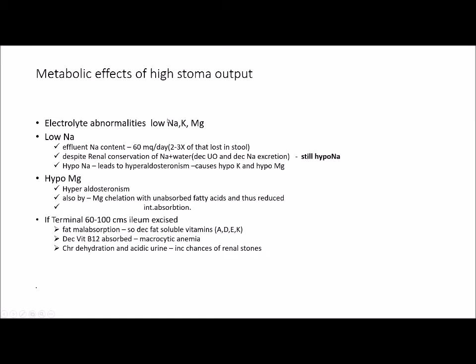So you have low sodium, low potassium, excessive loss in distal convoluted tubule. The hypomagnesemia, yes, distal convoluted. But apart from that, it is also by the chelation of this magnesium with what? Unabsorbed fatty acids in the bowel, which are not absorbed. Why? Because these acids would be maximally absorbed in the terminal part of the bowel. It's not being absorbed. So what is happening? It is going to chelate the magnesium. So magnesium is lost by two methods. Number one, the increased aldosterone by the exchange for sodium in the convoluted tubule, and number two, by chelation with the fatty acid.